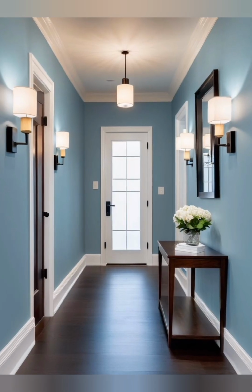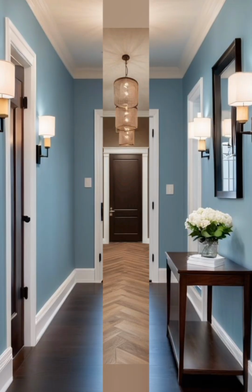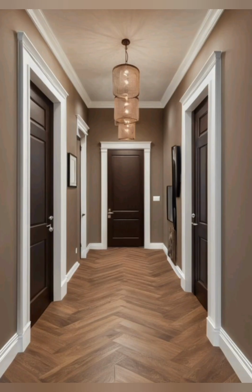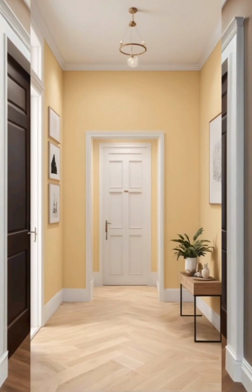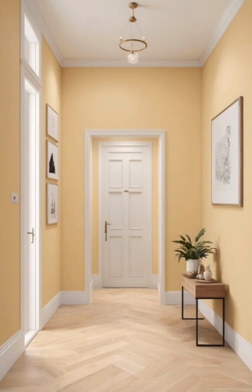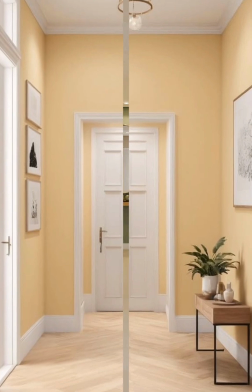Use dusty blue, fresh and peaceful. Brightens narrow hallways while adding subtle color. Looks great with white trim and light wood flooring. Use deep forest green for rich and luxurious, best for a larger entrance with plenty of natural light. Pair with gold-framed mirrors and warm lighting for a dramatic look.